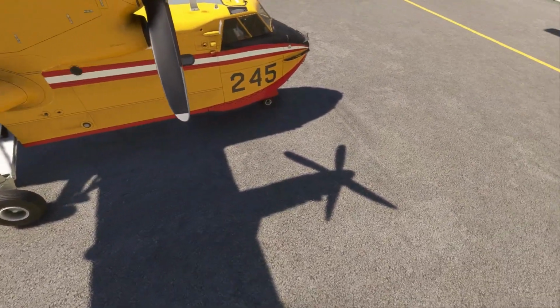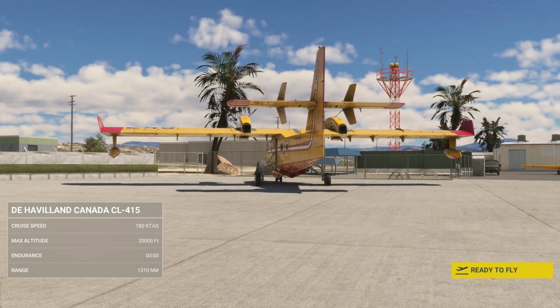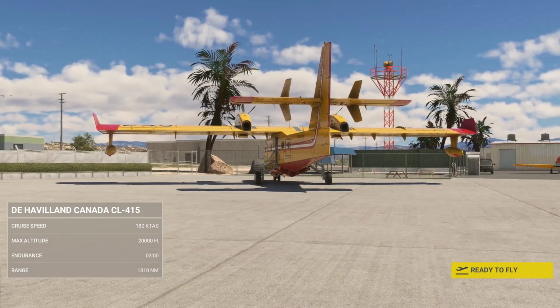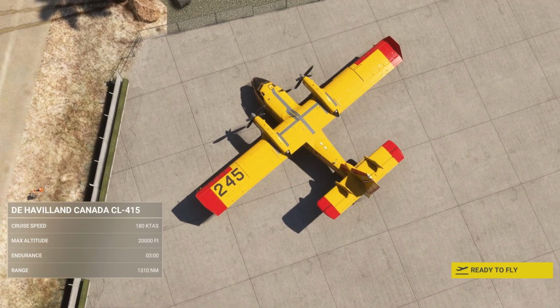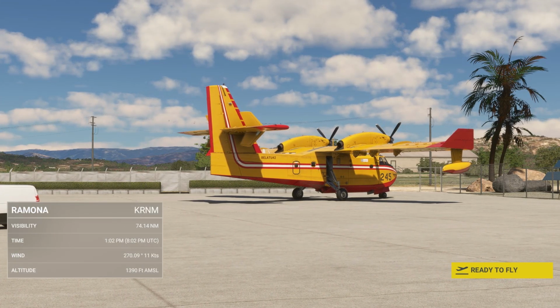And I just love these shots, these scrolling panoramic views when you start the sim, with the telephone pole in the background and the mountains in the distance. I mean, it looks like it could have been a photograph. The level of detail has become incredible.